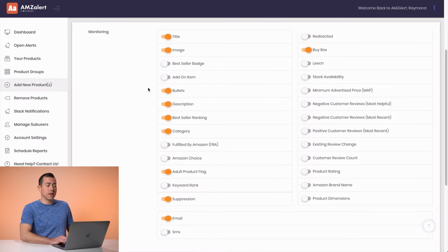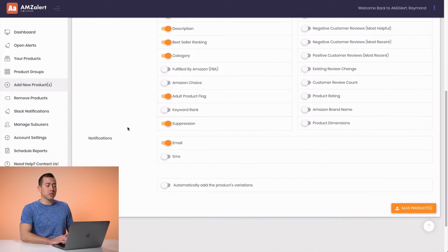Now, as far as the notifications, you can either do email, SMS, or you can actually integrate it with a Slack channel and get notifications inside that specific Slack channel if you primarily work in Slack and you're going to be in there all day anyway.